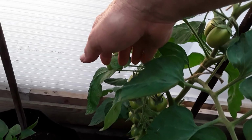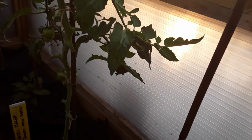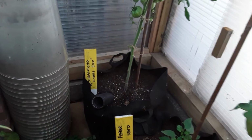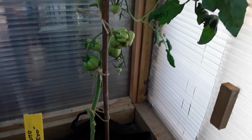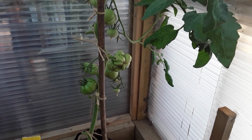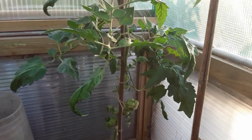tomato, but that'll be interesting. I can always save some seed. And we've got some gigantimos that I had from Ed off this site, and they're growing really well.